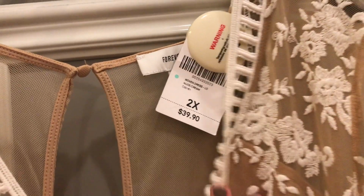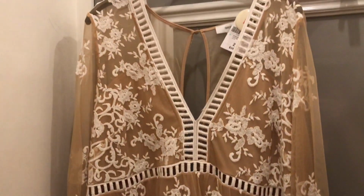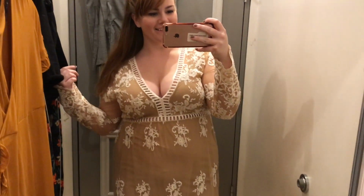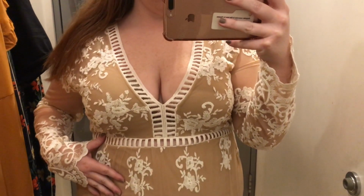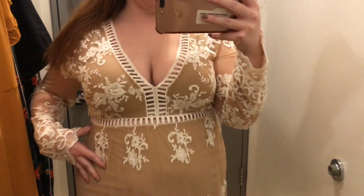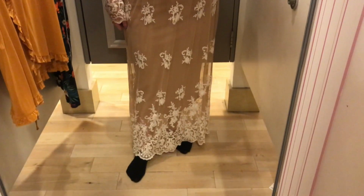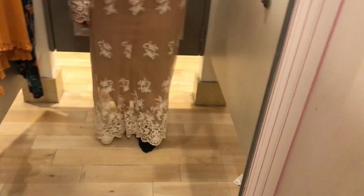Okay, finally, I saw this on the rack and I was so intrigued. So this is a 2X, this is about $40, and let me tell you, for $40, this can work at prom. This is so, so cute. I loved the detailing on this. So if you're going to a formal event and you don't want to spend that much money, but you want to look really cute, this is an excellent idea.